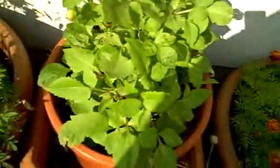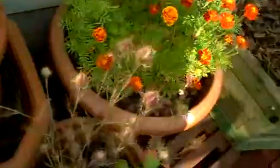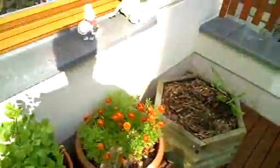Not entirely sure what that is. Whether it's, oh, what's the word? Dahlia, isn't it? I'm not sure. You've got a lot of these funny looking flower heads, which seem to have half dried out.